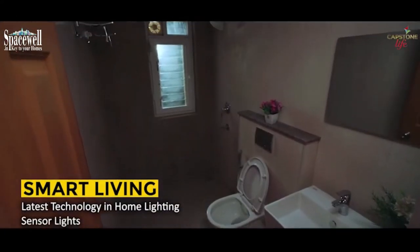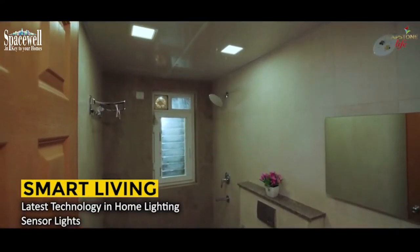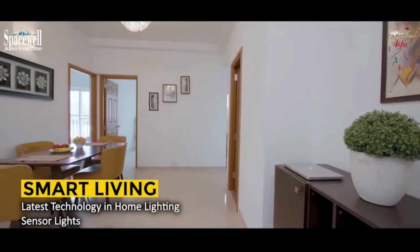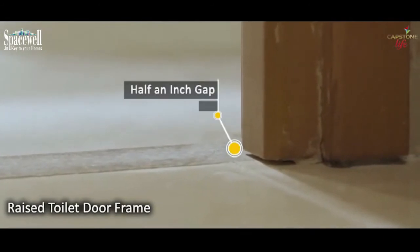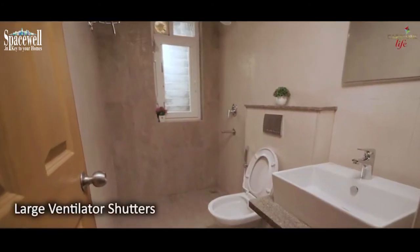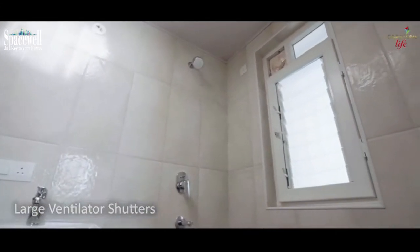Toilet sensor lights will activate instantly, illuminating the room every time someone walks into the bathroom in the dark, and deactivate automatically when the person leaves the bathroom. A smart electrical circuit system may be adapted, which may save electricity. The toilet door frames are raised by half an inch from the toilet flooring, which ensures no contact with water, absolutely protecting the beautiful frames. Large ventilator shutters with horizontal glass blinds are provided in all the bathrooms in order to provide maximum ventilation.